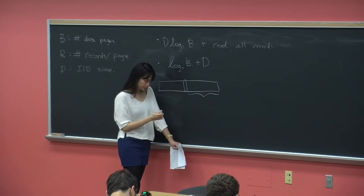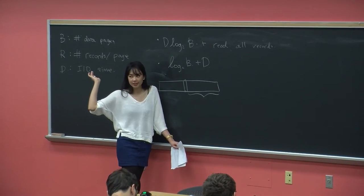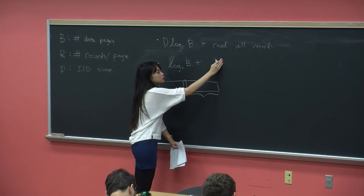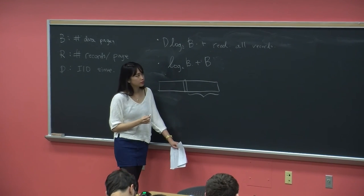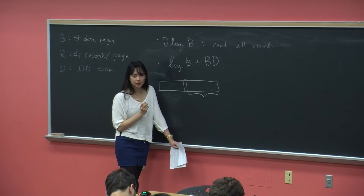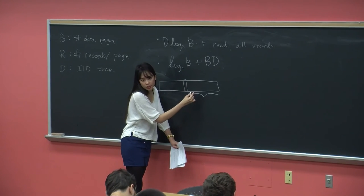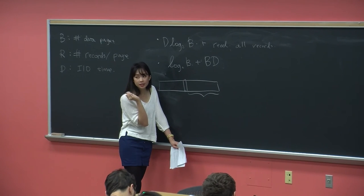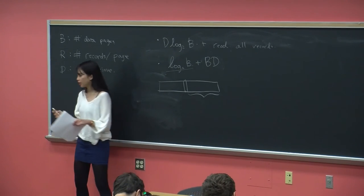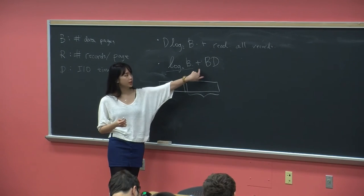So it depends on how many data pages we have, right? For simplicity, let's just say B. Or if you want to do average case, you can do half B. And because every time writing again takes an IO, we times the D. Because for the rest of the pages, every time you write it back, that's an IO cost. Correct? So here you can simplify by saying we search first, and then for the rest, take care of it. If you want to make it more accurate, like we did before, for average case, you can put half right here.